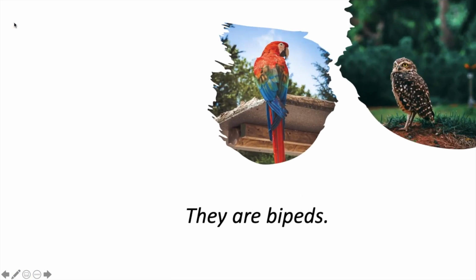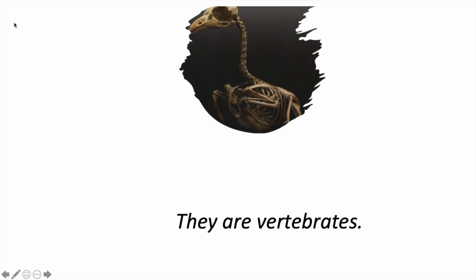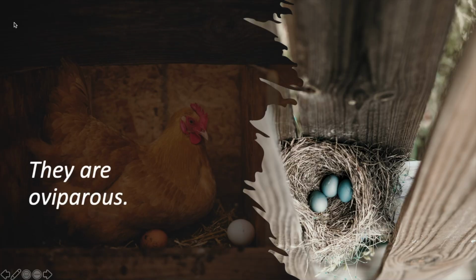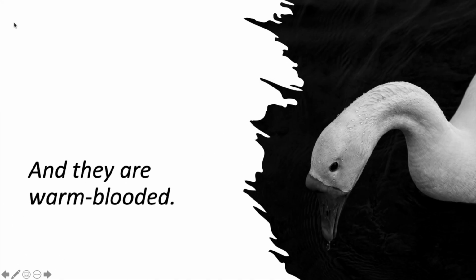They are bipeds, so they have 2 legs. They are vertebrates, so they have a skeleton and bones. And they are oviparous, so they lay eggs. They are also warm-blooded, just like us.